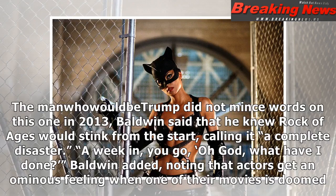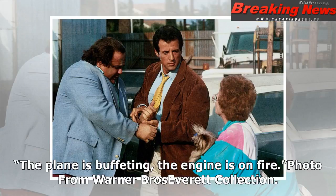Getty Images. The man who would be Trump did not mince words on this one. In 2013, Baldwin said that he knew Rock of Ages would stink from the start, calling it a complete disaster. "A week in, you go, 'Oh God, what have I done?'" Baldwin added, noting that actors get an ominous feeling when one of their movies is doomed. "The plane is buffeting, the engine is on fire." Photo from Warner Bros. Everett Collection.